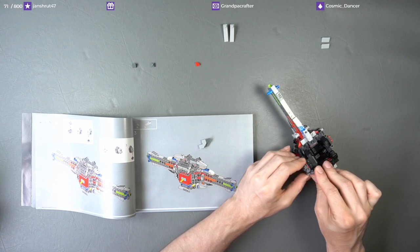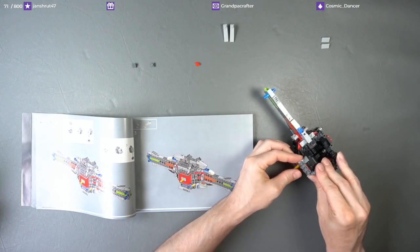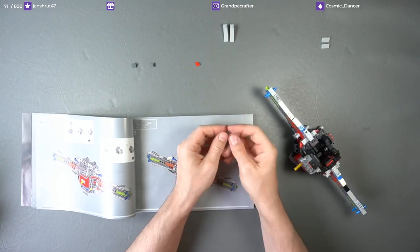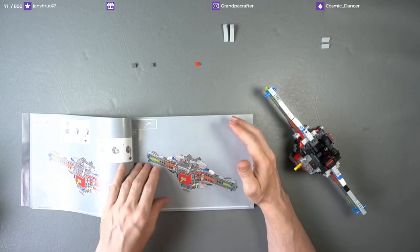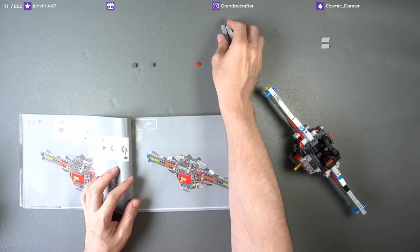Well, that's cool. Attaches sideways. When they build these little pieces like this, this combination of three and four pieces that make a little thing and then they attach it, you really don't know until you go to place it on the model. You really can't guess which way it's going to go.